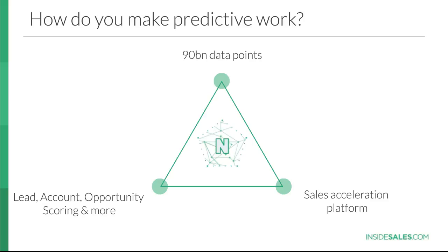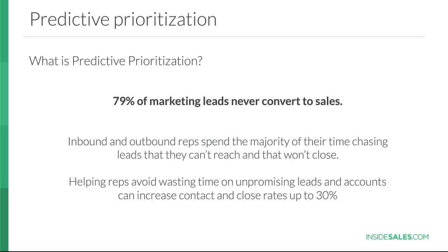So, knowing that framework of how predictive analytics works, let's talk about why we would want this. Again, we have the cow example. We saw the results. We saw this 31% increase in the bottom line for at least one farm. So why would we have predictive prioritization? We see here that 79% of marketing leads never convert to sales.